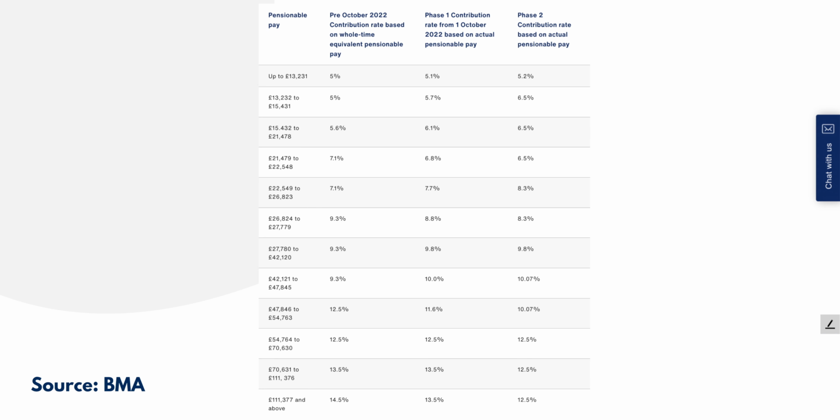The contribution that we make depends on our salary. For the salary that I earned, I only contributed about 7.7%. As you earn more, you contribute a bit more. So my doctor colleagues earned a bit more and they maybe contributed 9.3%, 9.8%.